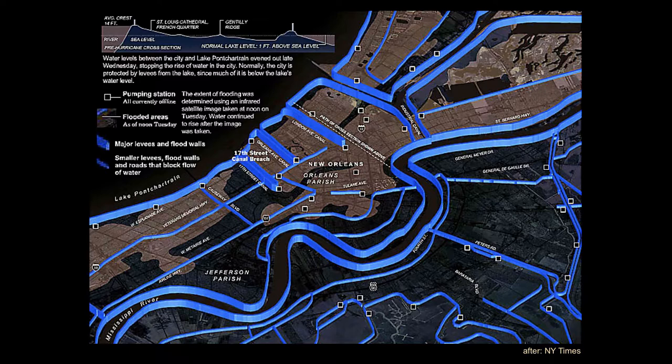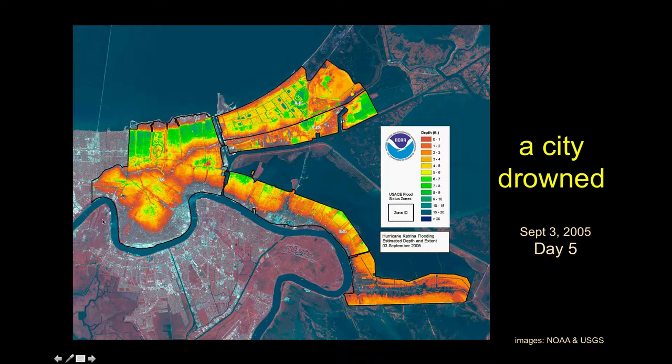We had 18 significant breaches of the levee, the so-called flood protection system. And that allowed water to rush in and flood the city. The Mississippi River right here goes around the city of New Orleans. One of the nicknames for New Orleans is the Crescent City. Here's the Crescent of Crescent City fame right here.